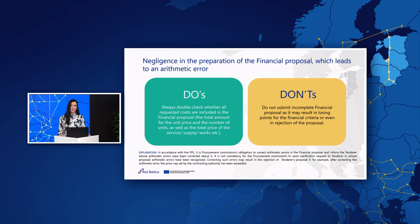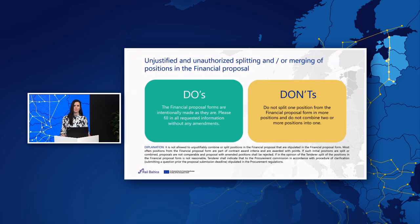But of course, there are some cases when you are not allowed to change the financial proposal. So in the procurement documents, it will be clearly stated whether it is allowed or not. In case it is not allowed, then you cannot change the template, merge some positions, or use a different type of cost breakdown structure, because then the Commission won't be able to compare the proposals, and it may lead to a situation where your financial proposal can be assessed as non-compliant.